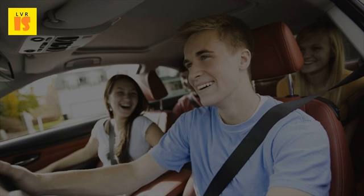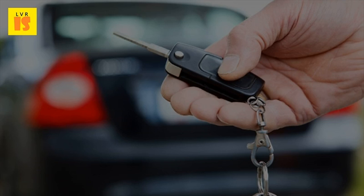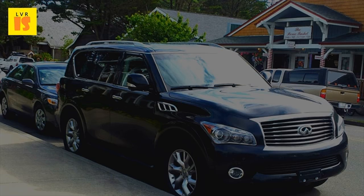3. Personal accidents insurance. This covers you and your passengers for medical and ambulance bills. Now, you may not need this if you have pretty good health insurance or your auto insurance covers your medical bills, but you should check just to be sure. 4. Personal effects coverage. This protects your stuff from theft if it's stolen from your rental car. You should already be covered with this if you have a homeowner's or renter's insurance policy, which you should have.